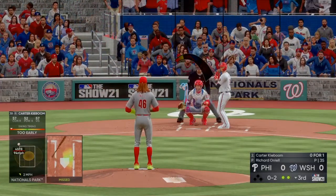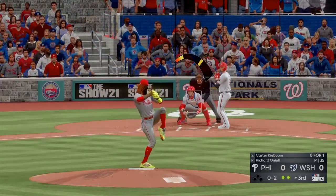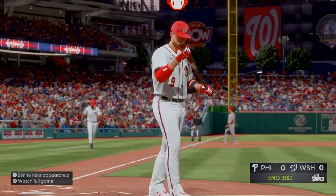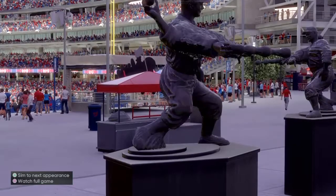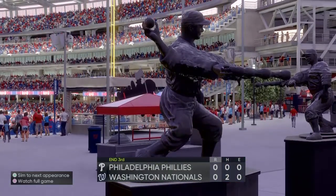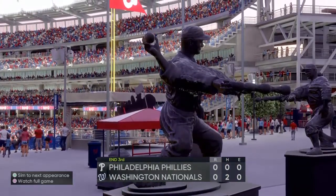2-out lightning definitely applies to this offense, if this 2-hole hitter can get on. We'll leave it right there as he strikes out, and that ends the inning. So no runs, no hits, no errors, and no one left. 3 innings complete, and we are tied 0-0.